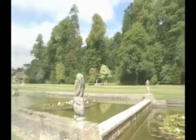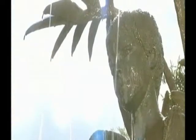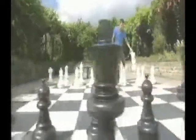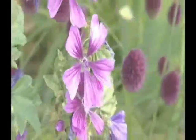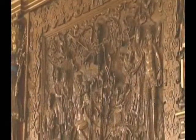Centuries of history, one of Britain's finest Elizabethan gardens and a priceless collection of Impressionist art, and it can all be found here at Burton Agnes Hall near Driffield. The ancestral home of the Boynton family since 1598, this spectacular country seat is a major visitor attraction. The whole house is a work of art.